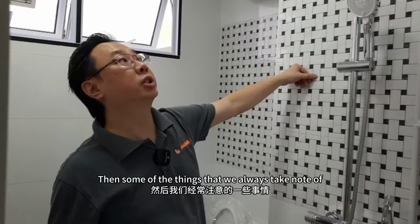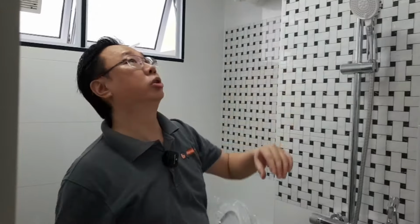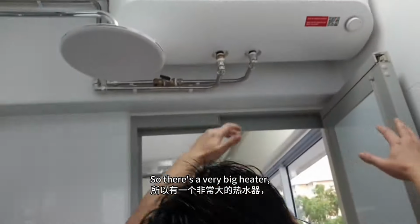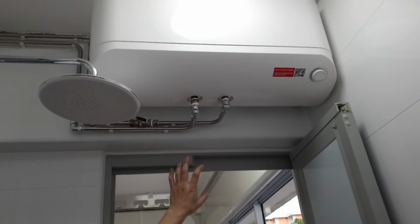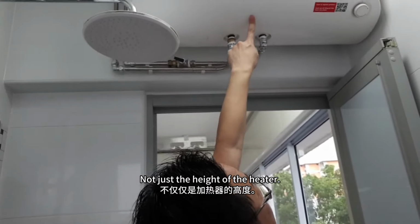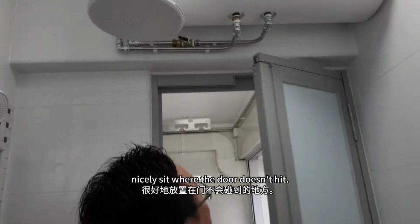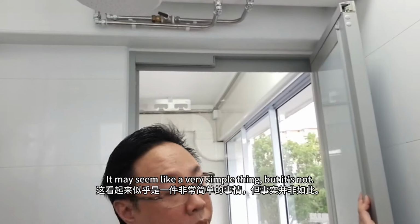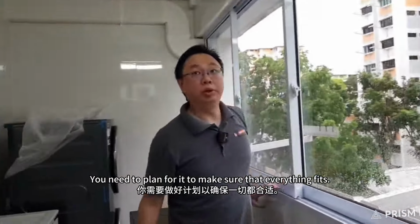Then one of the things that we always take note of is the height of the beam. So let's look up. There's a very big heater. The height of the beam must be enough to accommodate the heater, and the designer will always miss out this part. Not just the height of the heater, you want the height of the pipe to sit nicely where the door doesn't hit. It may seem like a very simple thing, but it is not. You need to plan for it to make sure that everything fits.